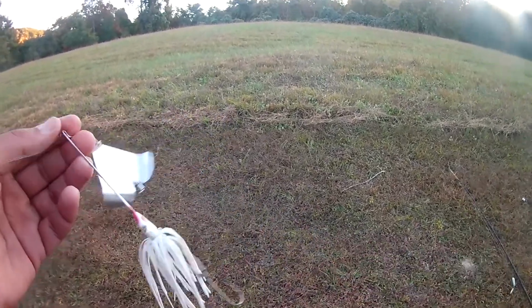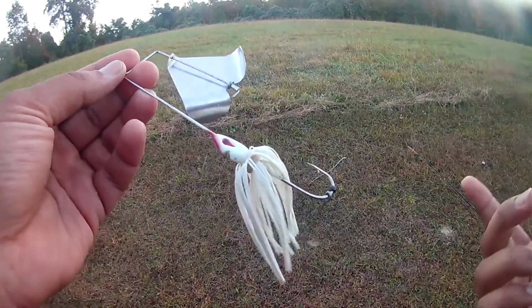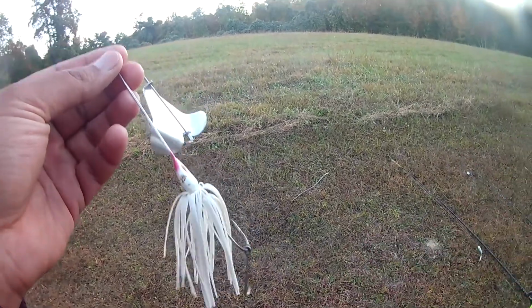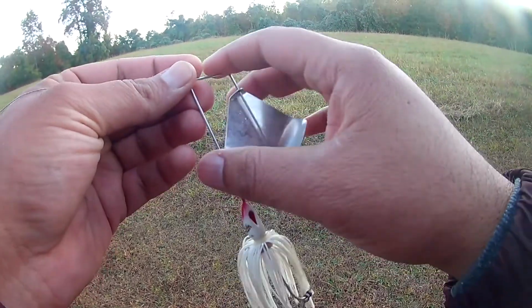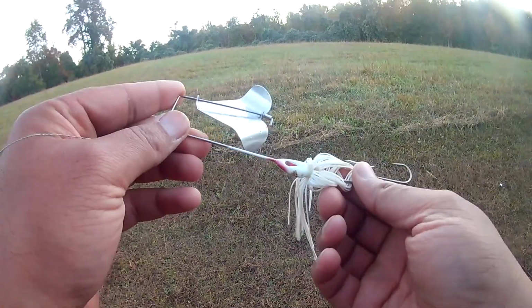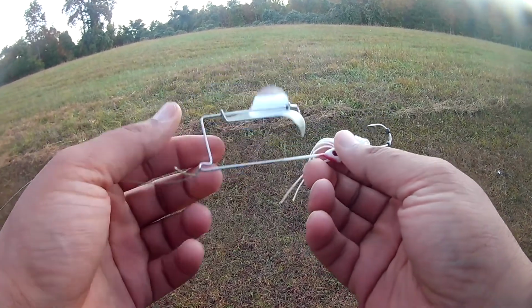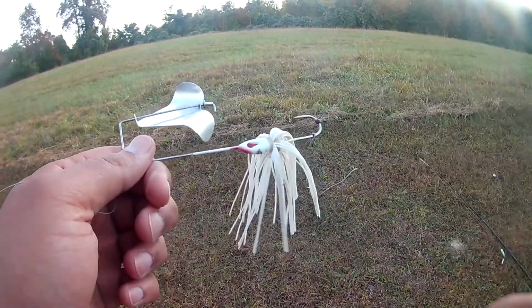And as I said, I'm open to experimenting. I like experimenting myself. But when it comes to buzzbait, I really just stick to the basics: single blade, skirt, and the most I would do is attach a trailer hook, and the wire for me should be directly above the hook. I don't like them too wide open or too closed up. It just directly should be above the hook.